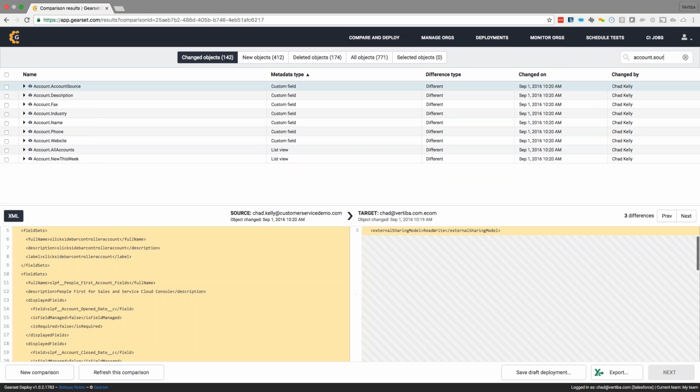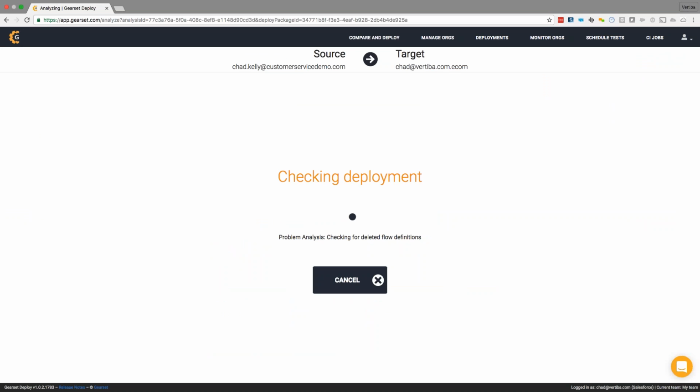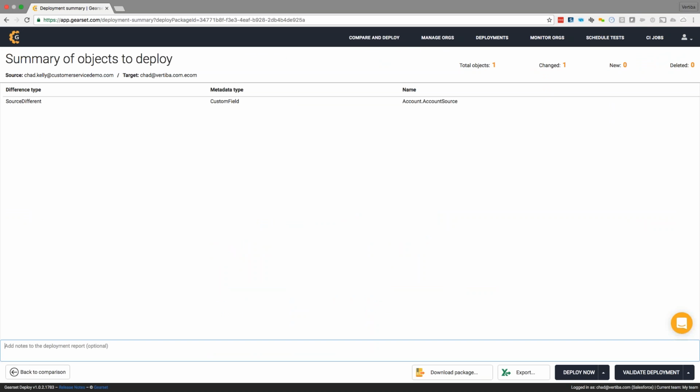I'm going to look for a specific field called account source, which I've updated in my source environment. I just added a pick list value, and now I want to deploy that to my target org. Another nice thing about Gearset too is it'll do a dependency check. If you're familiar with the metadata API, you may know when you execute a deployment, if you're missing a dependency, it could take a long time to process, and eventually Salesforce will give you that feedback, but it's a very expensive call. It takes a lot of time for Salesforce to try to execute your deployment and give you that feedback.